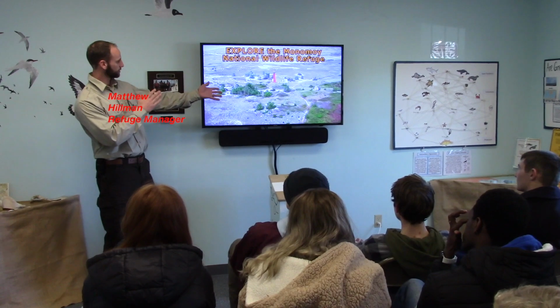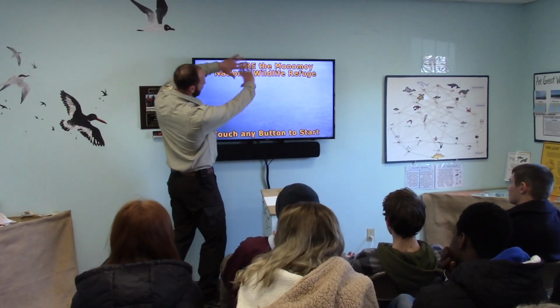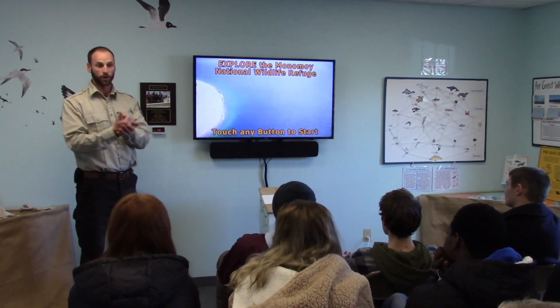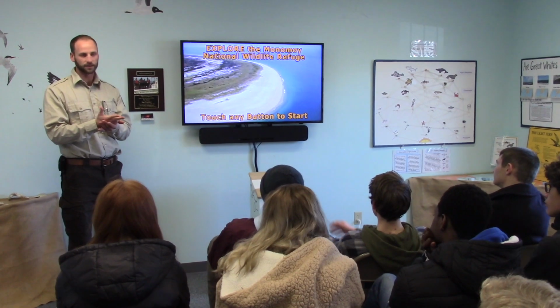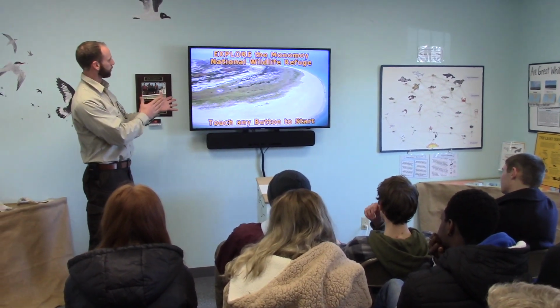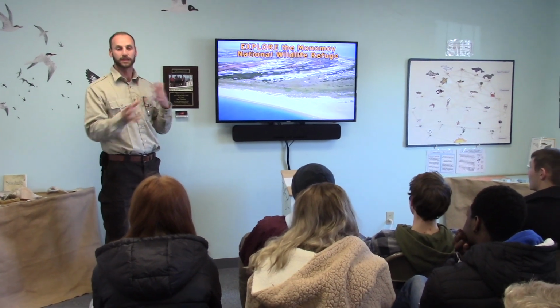So wilderness is where this lighthouse is. There's a little bubble of non-wilderness around that lighthouse. Everything else around it, we can't build roads, we can't build houses, we can't even use off-road vehicles, ATVs. It's all specifically for, in our case, wildlife, habitat, and human recreation that's transient in nature.